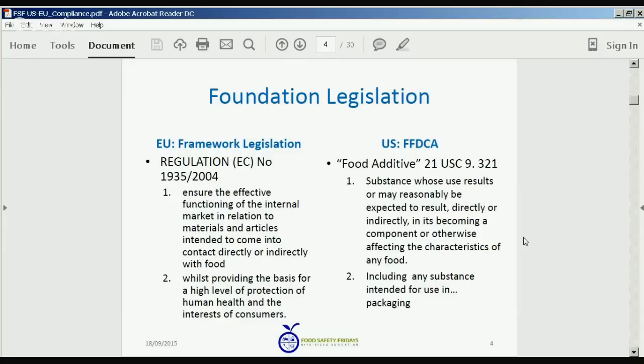In the European Union, the framework legislation is Regulation EC number 1935/2004. The regulation seeks to ensure the effective functioning of the internal market of the European nations in relation to materials and articles intended to come into contact directly or indirectly with food. The critical point in the legislation is the concept of materials and articles.